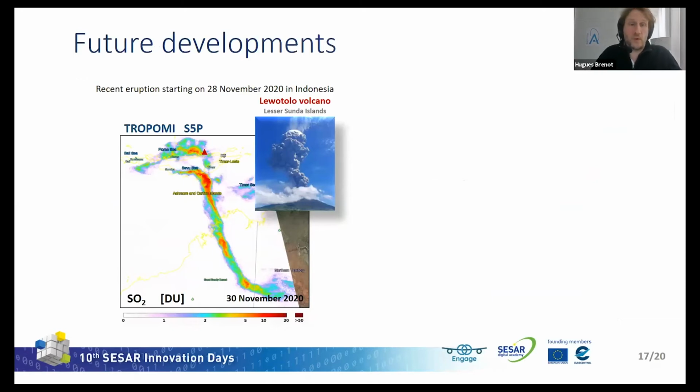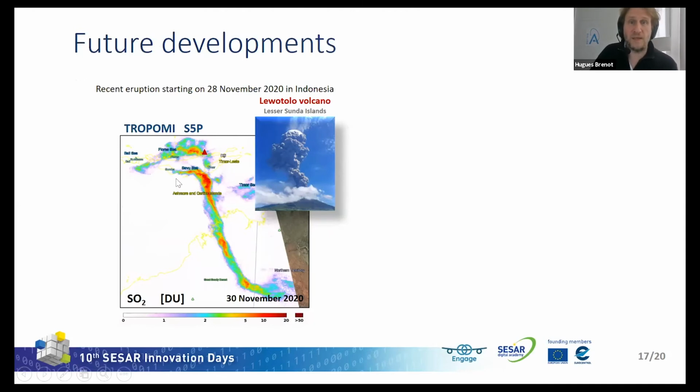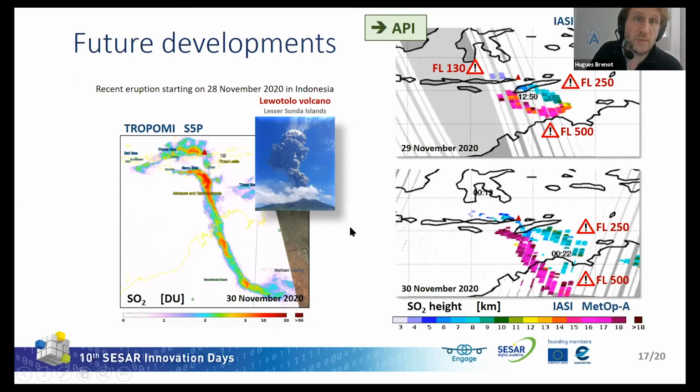About the future development, we basically want to develop some application API for the user, and you can see that this recent eruption of Lewotolo volcano took place. It could be great to have this kind of internet interface available for users, and that's what we want to develop in the coming year. Looking at IASI observations, there are some warnings at flight level 130, but also flight levels 250 and 500 on the 29th and the 30th of November.